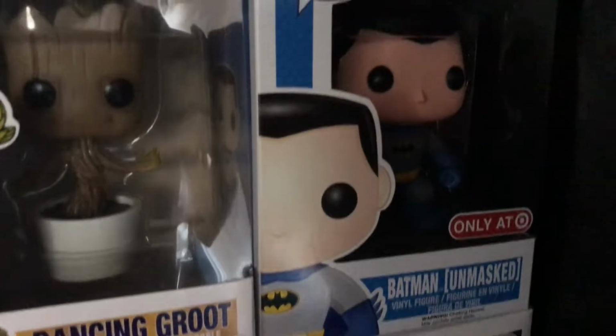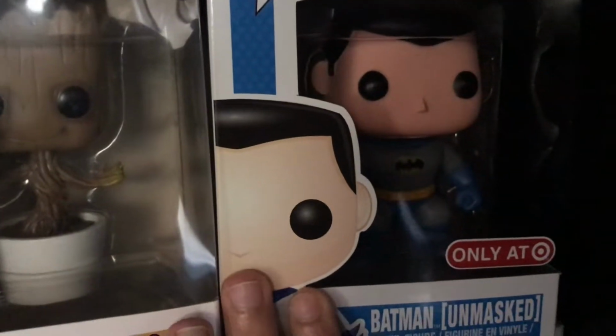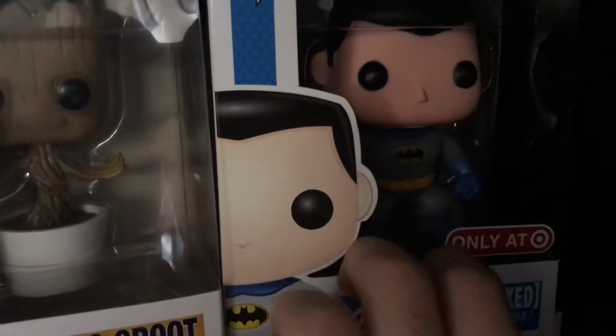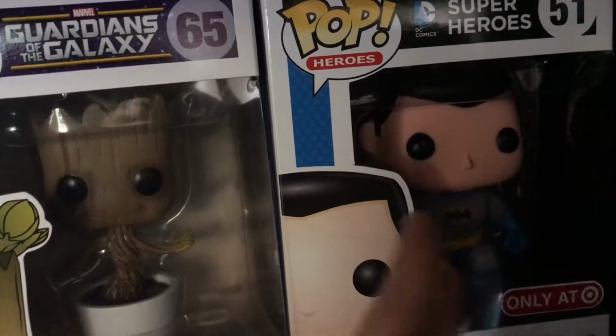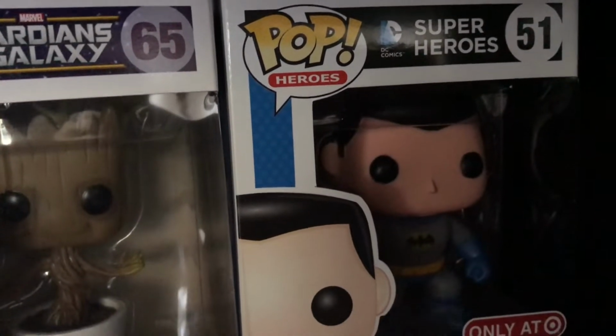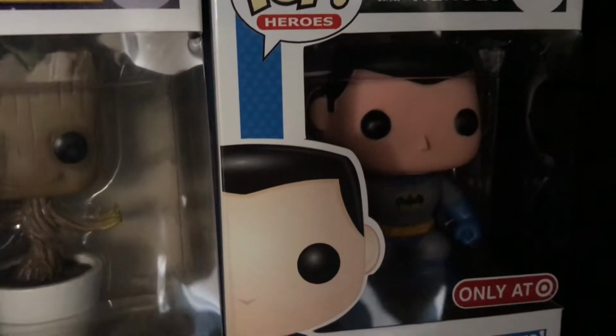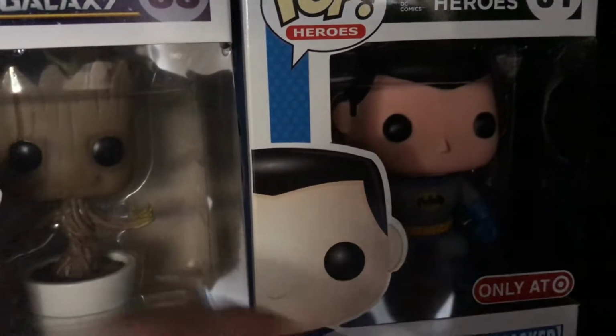Then on the right we have the Batman Unmasked. So again, this is kind of a basic pop from Target. It's a Target exclusive, and it's just him in his classic suit. The head sculpt is just, not much going on for the head. It could basically be anyone, but it is cool to have a traditional Batman looking pop, and it's also a Target exclusive, so that's kind of neat.